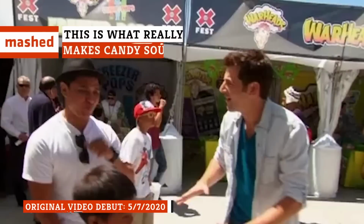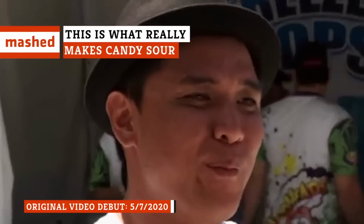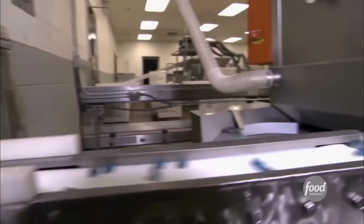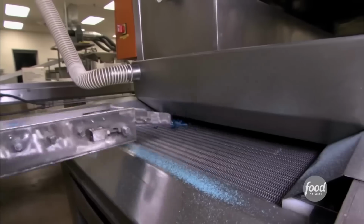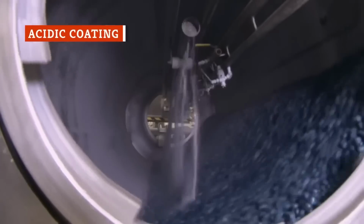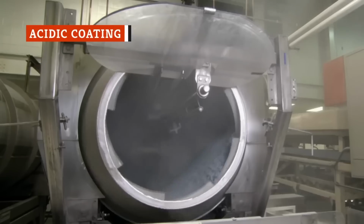What exactly is the process that makes sour candy so sour? What are the magic ingredients that create that pucker? How do they get that infamous sandy coating? And why do you like it so much? This is what really makes sour candy sour. Sour candies are typically made by adding a powdery coating to a fruit-flavored candy product.